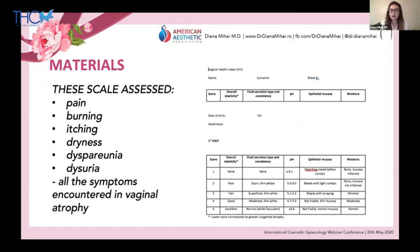The scales used evaluated all the symptoms encountered in vaginal atrophy.